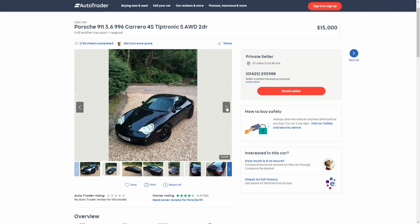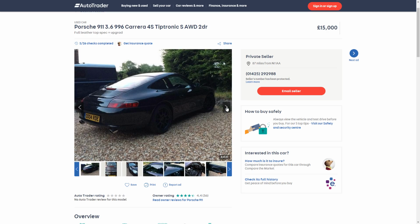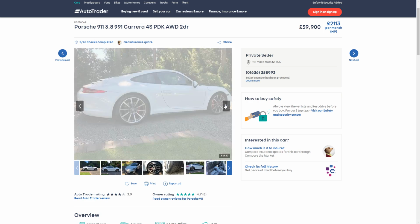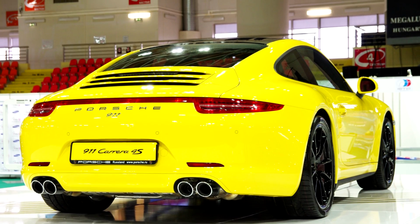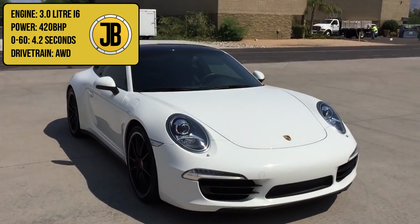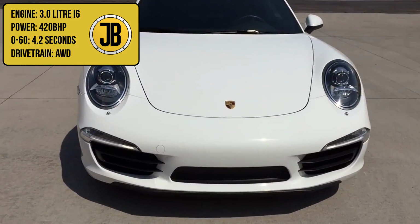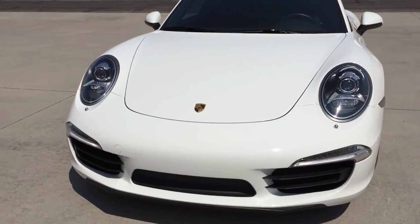The 4S has been around since the 996 in the early 2000s, and there are some pretty good prices on the second-hand market for high mileage models. However, the newest 4S, the 991 model, goes for a minimum of around £60,000. It must be said though, the car is a beast. An all-wheel drive 911 with a 3 litre 6-cylinder engine that produces 420 brake horsepower and does 0 to 60 in 4.2 seconds. Pretty sick specs, and you get to be part of that historic line of cars.